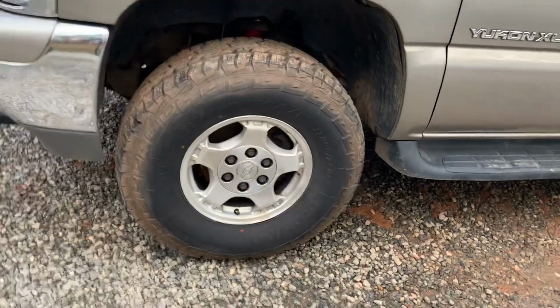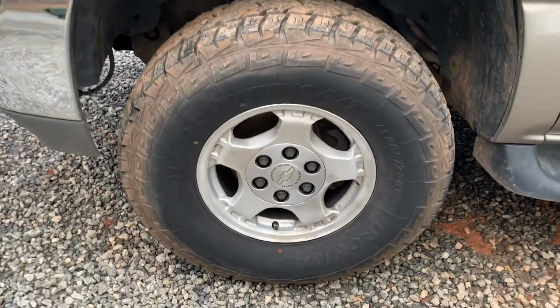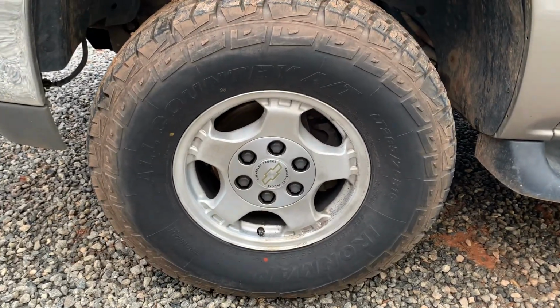Forgive me if you hear the gravel crunching or any wind. It's kind of windy out here today.